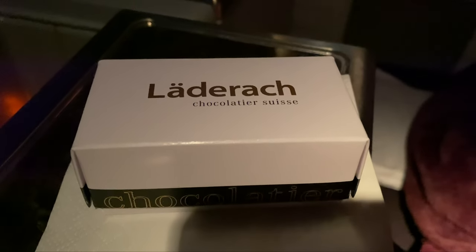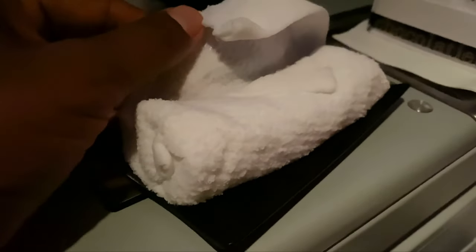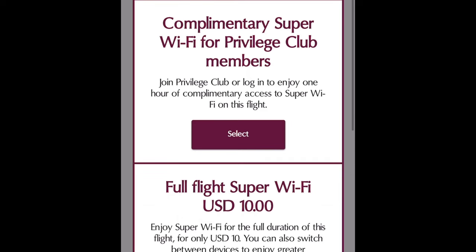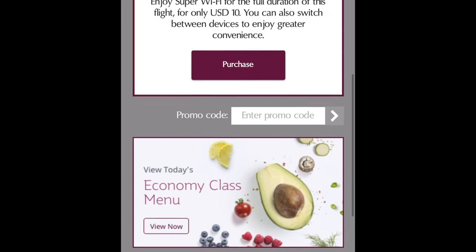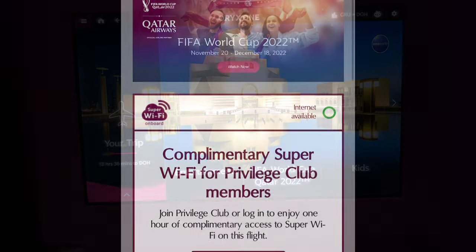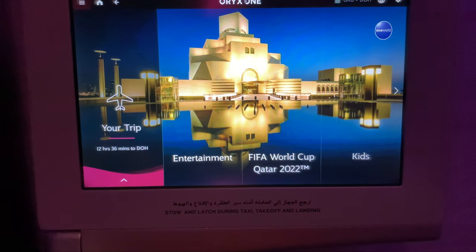So a little bit before landing, they did give out some Swiss chocolate there. And there was a hot towel passed out also at the end of, I guess, your personalized dining service. So here's the Wi-Fi option. You can get an hour for free on the super Wi-Fi, but $10 for the full flight is an absolute value. Yeah, I did purchase the Wi-Fi, and for a 13 hour and 40 minute flight, that is an excellent value, and it worked all the way through. So you can't really go wrong paying for it in this case, I think, and I'm not one who normally does. So I'm going to leave you with the in-flight entertainment, and I will be back shortly with my final thoughts.